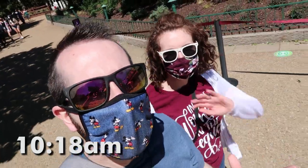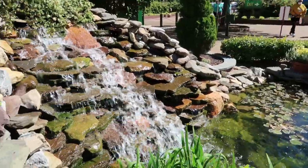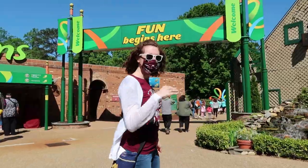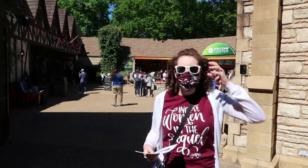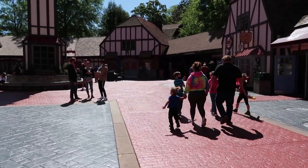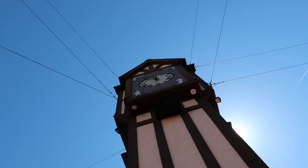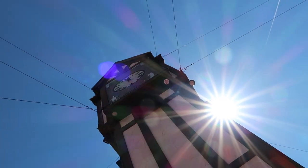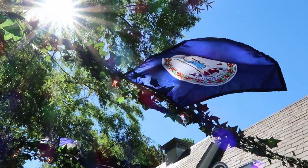Good morning, everyone, and welcome to an absolutely beautiful day at Busch Gardens Williamsburg, where we have never been. This is actually our third try getting through these gates. Thanks to COVID, thanks to weather, thanks to a million other things, we haven't been able to do it. So we're super excited to be here. It is a gorgeous day. And I think we're actually here for Food and Wine Festival as well.